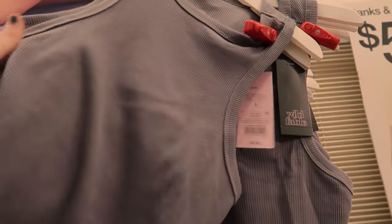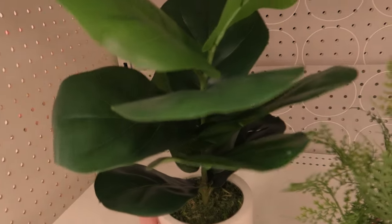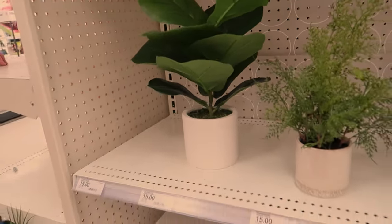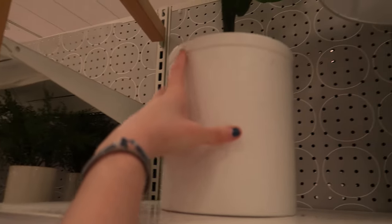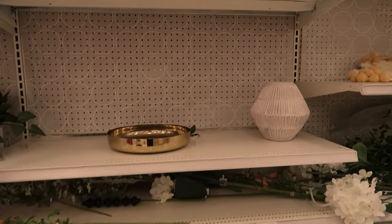Okay, this is unrelated, but why do I kind of want this? Okay, this is so cute. Should we get this? Yeah. I feel like Diva would destroy it though. So, I don't know. Oh, wait, this one's so big. I like that one. But those are more final touches. So let's set up the whole place first and then we'll come back for decor.